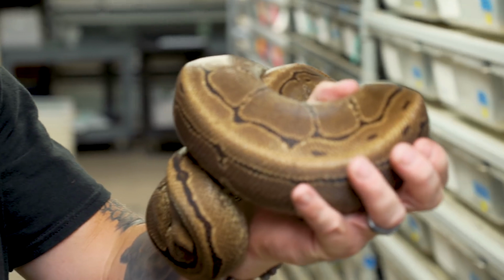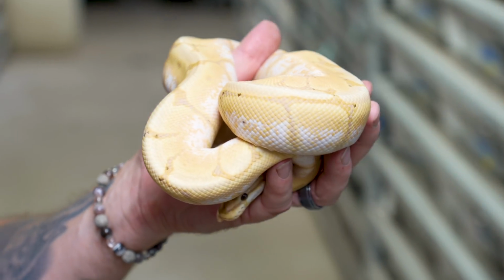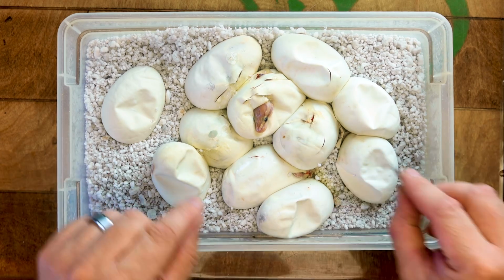And the mama is this beautiful little pinstripe female right here, and she was bred to this really gorgeous banana fire spider. So let's go ahead and just jump in and cut some eggs. It's pretty cool, pinstripe to banana fire spider. Could have all kinds of combinations of fires and pins and stuff like that, and bananas, of course. Looks like we have a bunch of bananas just from the heads poking out.